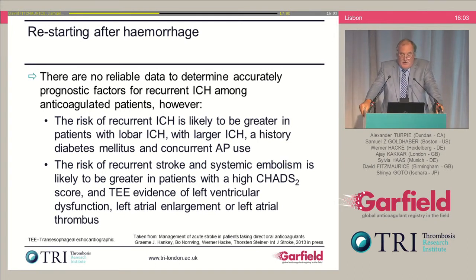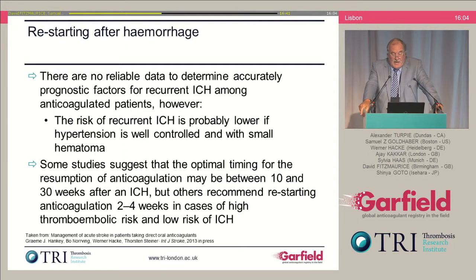The same is true with the risk of recurrent stroke and systemic embolism. It's likely to be greater, and that's well known, with a high CHADS score and TEE evidence of left ventricular dysfunction, left atrial enlargement, or left atrial thrombus. On the other side, the risk of recurrent ICH is lower if hypertension is well controlled. That is essential. And with initial small hematomas. Some studies suggest that the optimal timing for the resumption of anticoagulation may be between 10 days and 3 weeks, not 30 weeks, after an ICH. Others recommend restarting anticoagulation 2 to 4 weeks in cases with high thromboembolic risk and lower risk of ICH.